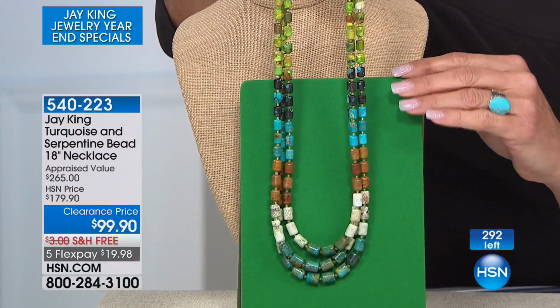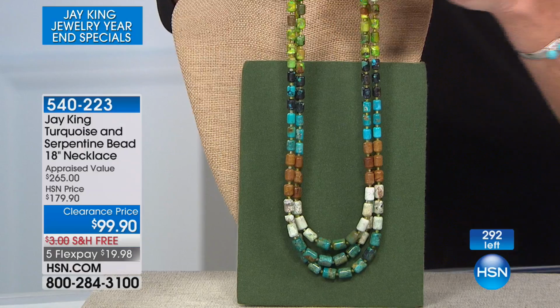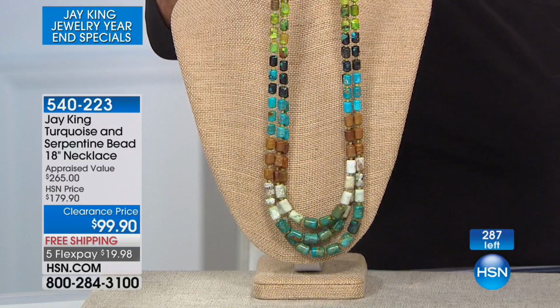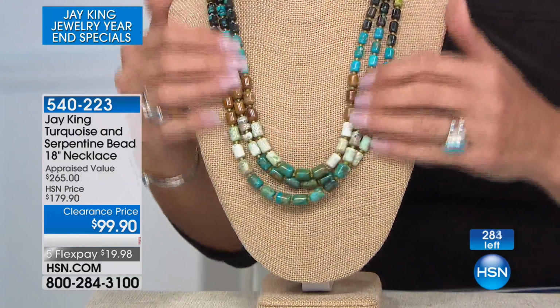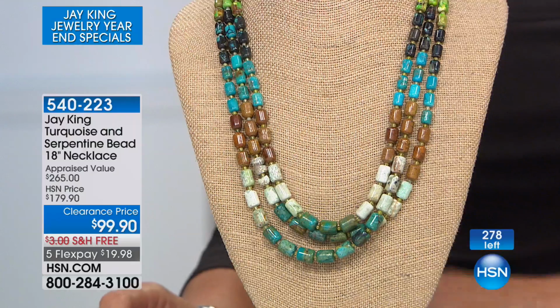But if you think about the time and effort that goes into making any one of these designs, and this is something that I'm doing more and more of. We've had so many viewers ask for this. Originally, I did it just in all turquoise. Every time we've done that, we've sold them out. So now we're being asked to combine them with different materials, different looks, but this multicolored look.